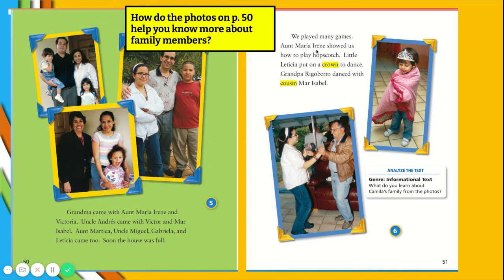We played games. Aunt Maria Irene showed us how to play hopscotch. Little Letitia put on a crown to dance. Grandpa Rigoberto danced with cousin Mar Isabel.